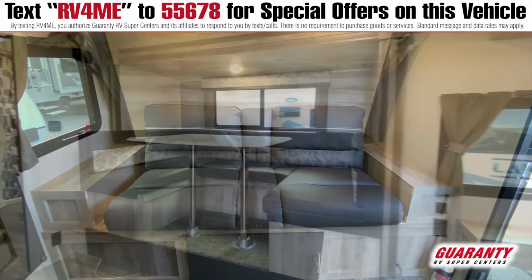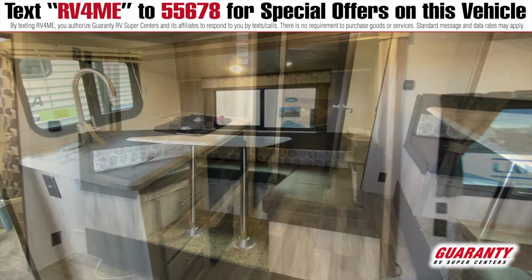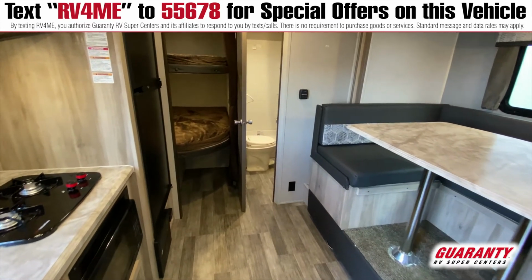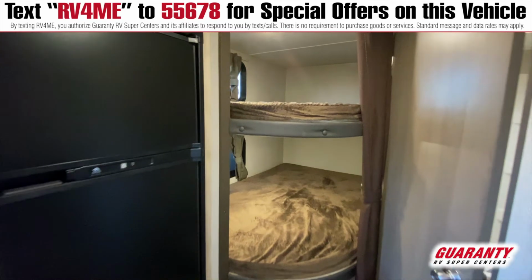You do also have a U-shaped, pretty good sized booth dinette for sitting, and that window here for adding natural light. The countertops in the kitchen as well as the table are a nice sealed thermofoil counter. Makes it much easier for keeping the moisture out and also for cleaning and wiping down. You do have a large refrigerator, and I love these bunks that are larger size bunks.